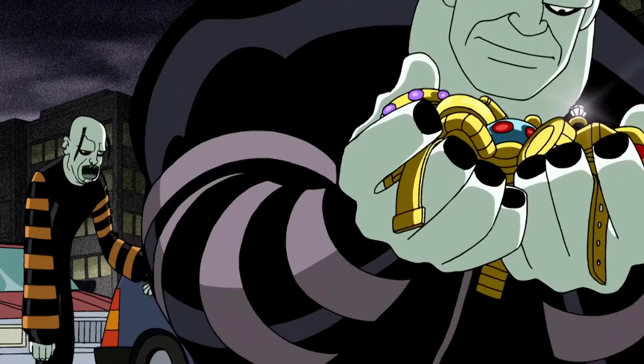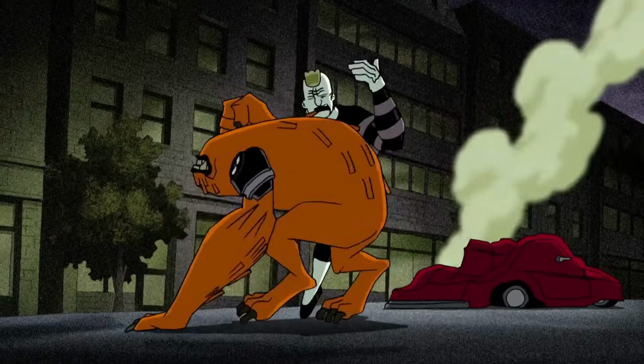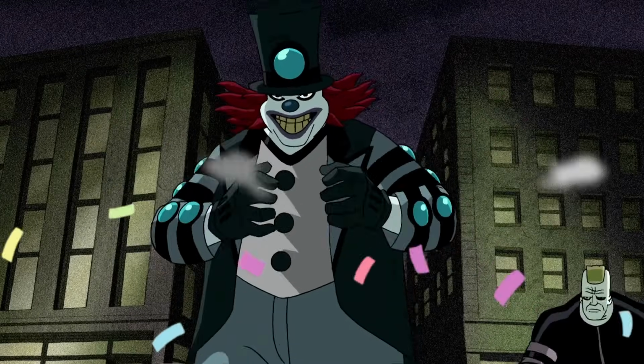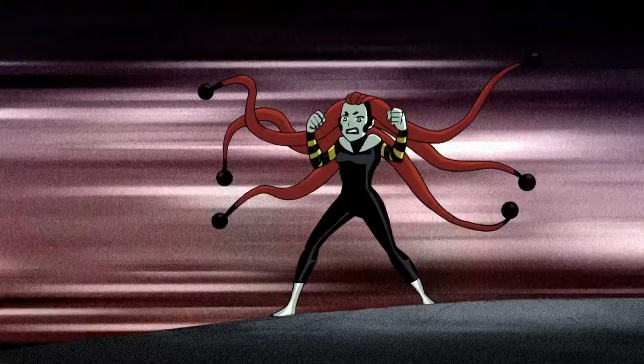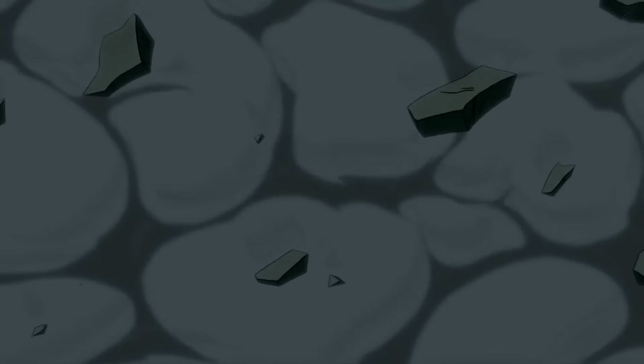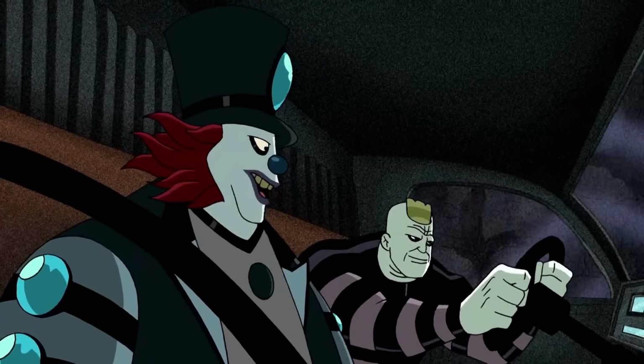During a robbery at the circus, Ben transforms into Wildmutt to confront the circus freaks. He engages them in battle, but when Zombozo appears, Wildmutt cowers, allowing himself to be defeated. The freaks attack Wildmutt, causing a metal tower to collapse on him. Believing him dead, they leave. Ben wakes up to find himself alone, with Gwen and others kidnapped by Zombozo and the freaks.